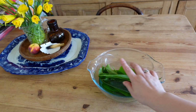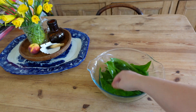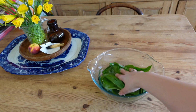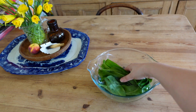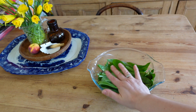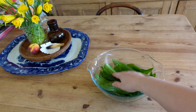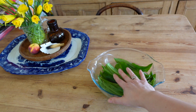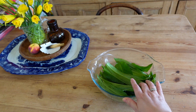Last night I came across loads of wild garlic, and I've been meaning to go and pick some for a couple of weeks now. It was just starting to flower, actually, so I might be a bit late with it, but I thought I'd give it a go, because I really wanted to try some. I saw a recipe for some wild garlic scones, so I thought I would try that. So I think I'm going to do that this afternoon and have a go.